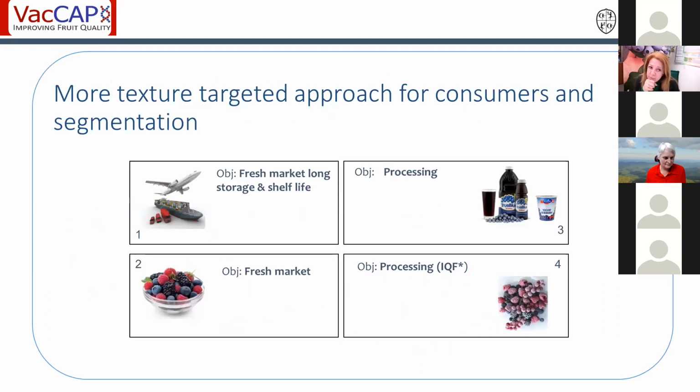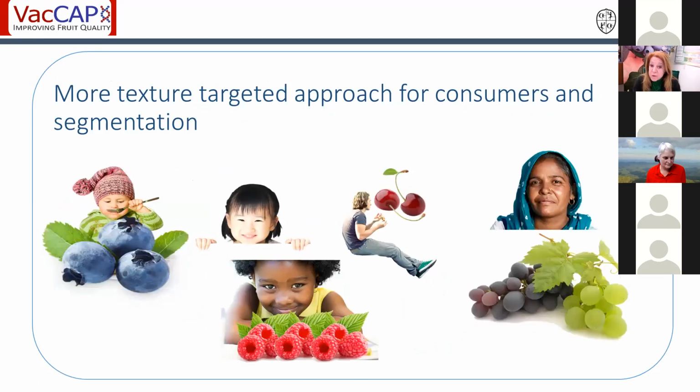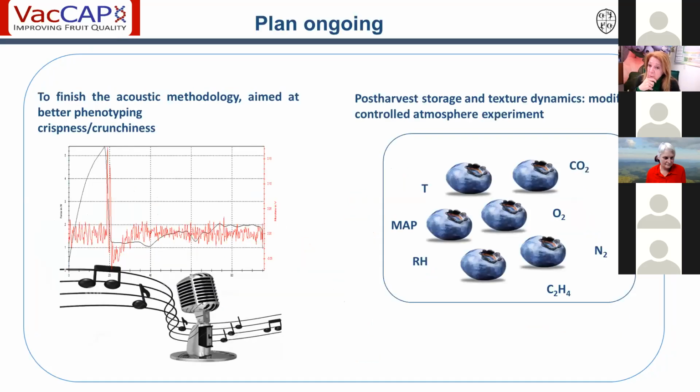We can also use the parameters as a more texture targeted approach for consumers and segmentation. So we can distinguish, since the first evaluations, among those fruit that can go to processing or to the fresh market with a short or a long shelf life. More texture targeted approach for consumers and segmentation in terms, for example, of ability to distinguish between crispy, non-crispy, and so on. And the plan for our next future within the VacCAP project in particular is to finish the methodology on the acoustic parameters that we have started, aim at better phenotyping crispness and crunchiness, and to evaluate better the post-harvest storage and texture dynamics, both in control and modified atmosphere.